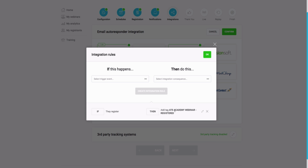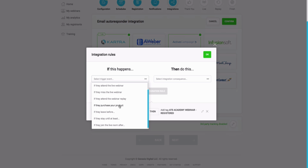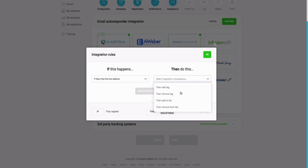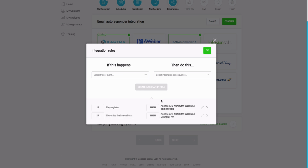But not only that, if they register and they don't show up, so let's say, for instance, they miss the webinar, okay, we can add a tag as well that says missed live here. So what that now means is that we can ask them to come back and re-register for this event, because it may well be that, if they register for the event and then we start sending follow-up sales emails when they haven't even shown up, that kind of won't make sense. So obviously we can tag them based on whatever they've done within this event.